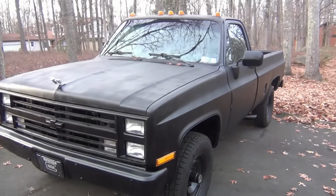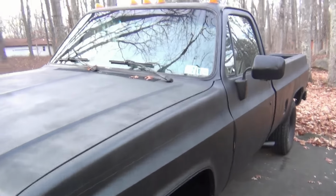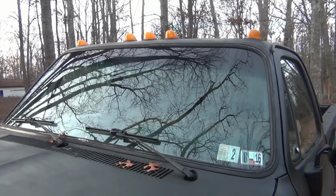I want to give you a quick truck update. It's been a little while since I talked about the truck, and I did some more work to it. First thing I did recently was get a new front windshield, which, I don't know if you remember, had a big crack on the passenger side from the very edge all the way to almost the middle. It did get progressively worse and worse.